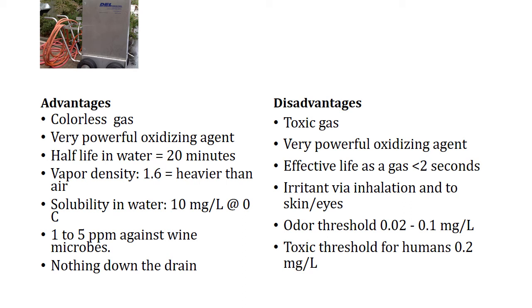The downside is it's a toxic gas. It's a powerful oxidizing agent that will oxidize your wine. And it really is a pretty effective little tool as a gas. The downside is if you've ever smelled a concentration of ozone high enough to really do damage to wine microbes, it will burn you and burn you bad. The odor threshold for humans is at about 0.2 to 1 milligram per liter, and the toxic threshold for humans is around 0.2 milligrams per liter. So the level that it takes to be really effective against wine microbes is toxic enough to kill or really hurt the person that's cleaning with it. So this is sort of the challenge with ozone.